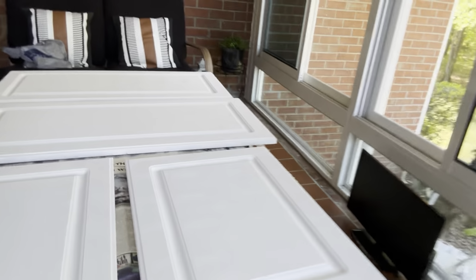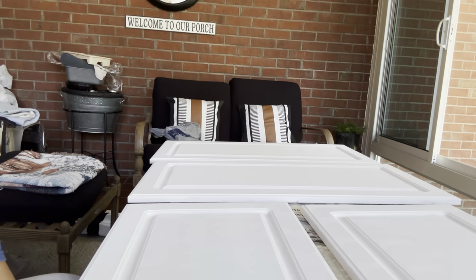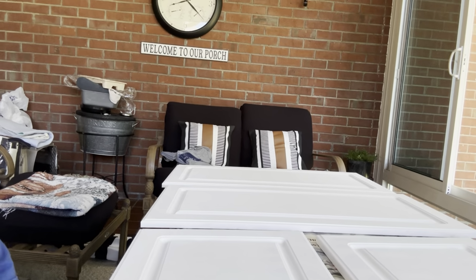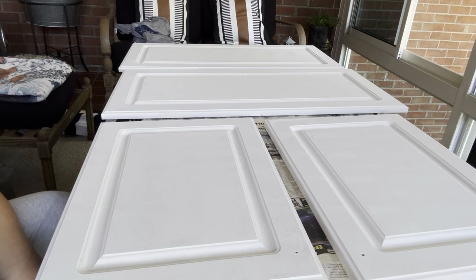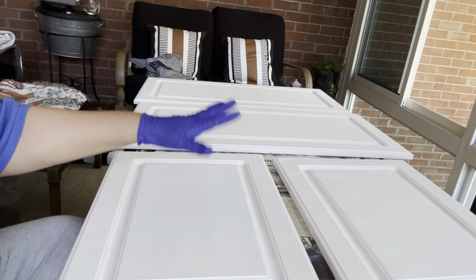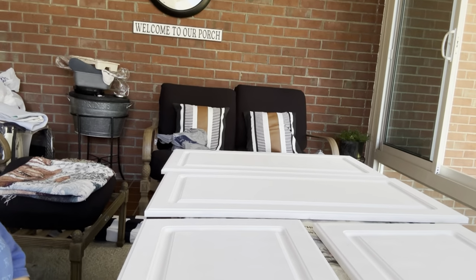All right, so if you look right here, these are the cabinet doors. They are all primed, and excuse that noise. Of course, when I come out, my neighbor's coming up the street. So these are the cabinet doors, and it was only four, so I got them all primed, and they're dry. They dried overnight, and I'm going to go ahead and add the first coat of paint.